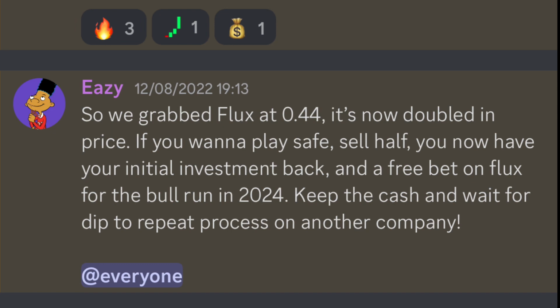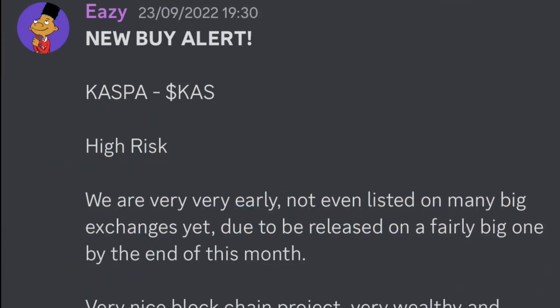And again, here we've done this. We repeated this process with a project called Casper. As you can see here, we're very early. This is when we got in, so the 23rd of September. We're very early, not even listed on many big exchanges, due to be released on a fairly big one by the end of this month, right? So great project. Had a lot of hype, had some community there, but no one really knew about it because it wasn't on many exchanges. So we knew we was in early. We knew that it was a project that was quite hyped and was going to have a lot of interest, and we knew it was going to be released on a bigger exchange at the end of the month.